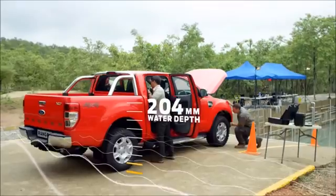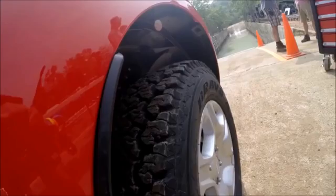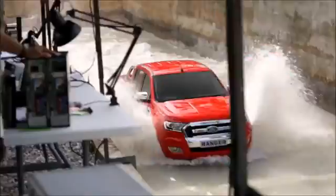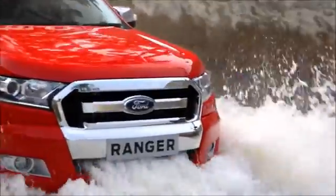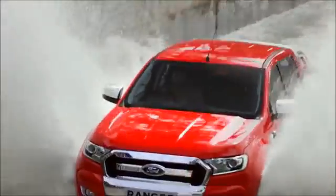Then we're going to take the water level up to 800. 200 doesn't sound like a lot of water, but at that speed it's going to be like a hydraulic hammer. Hitting unseen water at 25 kilometres per hour can damage a vehicle that's not built for water wading. That's why the front end of the Ranger was designed to disperse the force of the water, keeping the wheels on the ground and the driver in control.